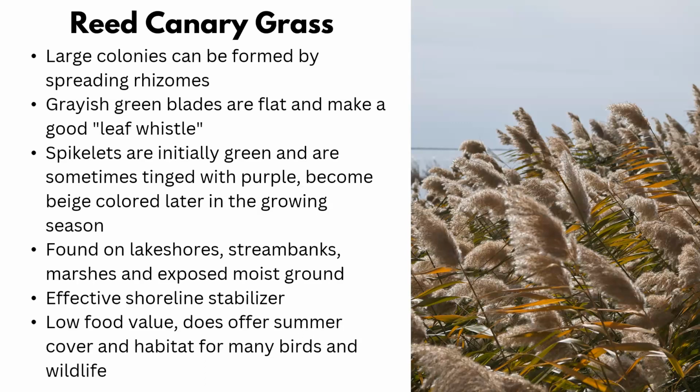Sometimes people will make a leaf whistle. If you've ever used a piece of Kentucky bluegrass or something like that, and you can blow on it, it makes a whistle. The grayish green blades are flat, and a lot of people can get a sound out of them. There's these things called the spikelets. They're initially green, and then they become tinged with purple, and then later in the season, they become this brown, kind of feathery appearance is what you see here.